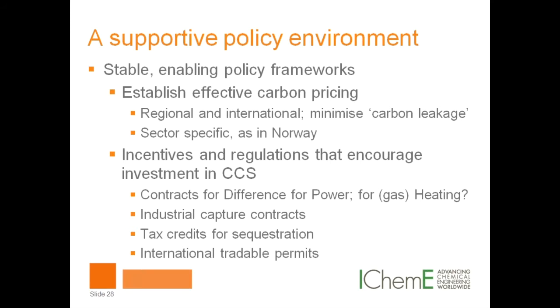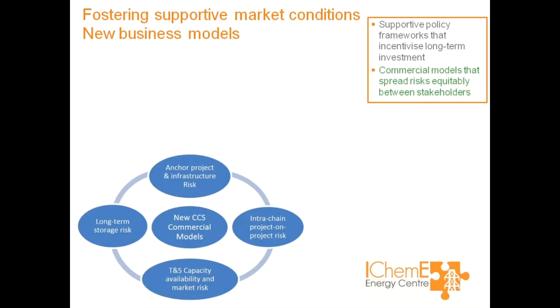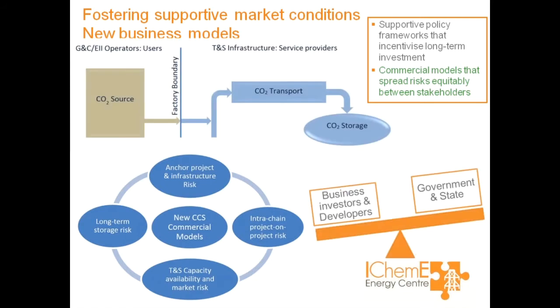And alongside that supportive policy framework, we've got to have business models that actually address the sharing of the risks in the process in an equitable way. So we have risks associated with the anchor project, the main project, behind the firewall, if you like, the factory boundary. We have risks associated with the transport and storage. We have the long-term storage risk as to who will take that on with the CO2 over decades and centuries, and the intra-chain project risks, where one stakeholder in the chain doesn't have control over other parts of the chain, and therefore there are risks.